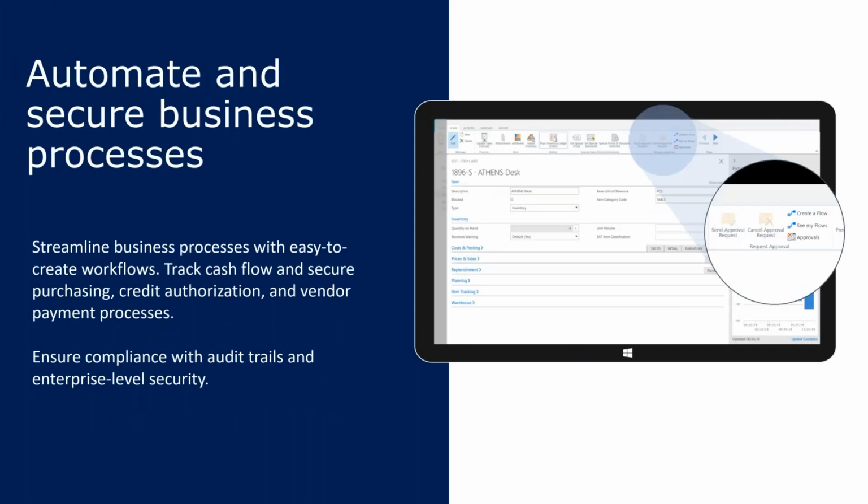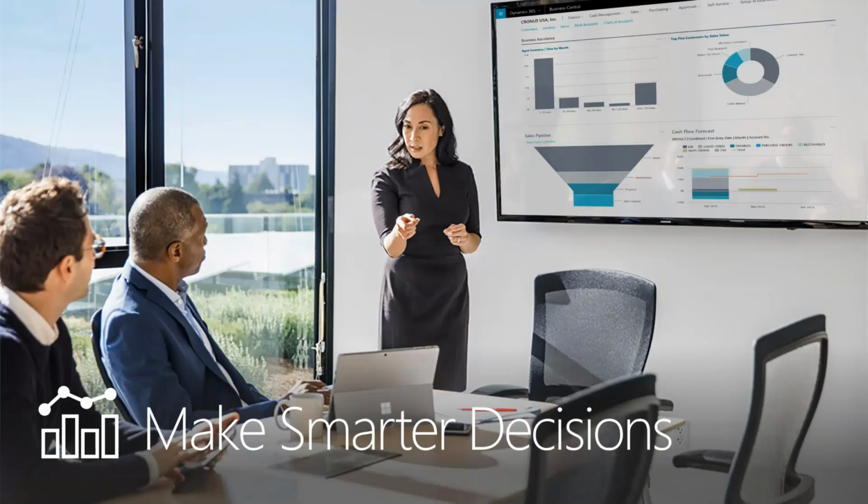You also have workflow. So I can set up workflow for approvals. If I want to set up an approval workflow on a vendor invoice, or entering a new vendor, or posting journal entries, whatever, I can create the workflow to streamline my operations and make sure things are done more accurately. And then I've got strong audit trails and enterprise-level security. Very complete system. So that gets into connecting your business. Now let's talk about how it can help you with smarter decisions.